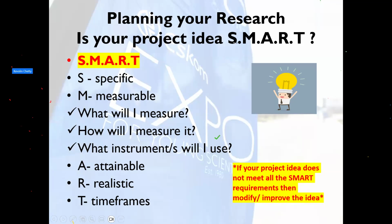So remember, you're at this research plan stage. Some of you are still thinking about your project idea. Now remember, your project idea must be SMART. It must be S specific, M measurable. There must be something that you are measuring. So whether you're building a drone to collect litter, what are you going to measure about that drone? How will you measure it? What instruments will you use to measure? If you are, for example, collecting all the litter from that river to see what kind of litter people are throwing there, think about what you are going to measure?